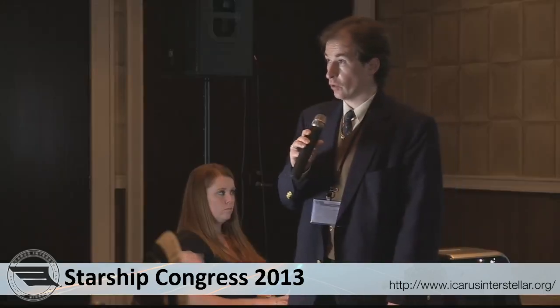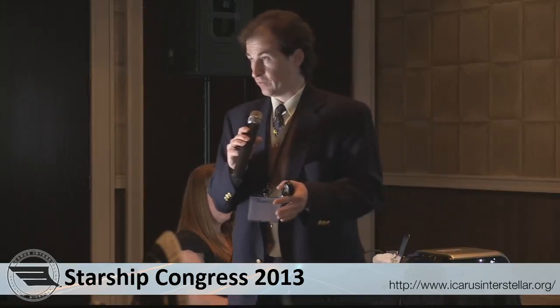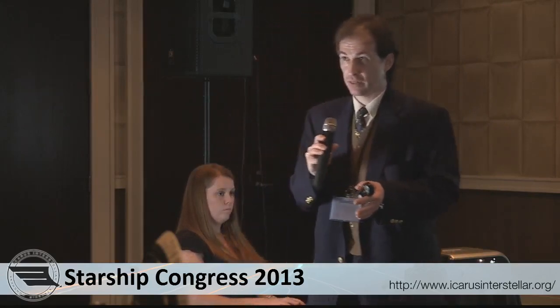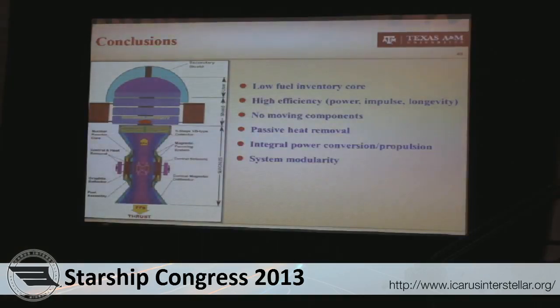It's a very low fuel inventory core. And of course, you can move to conventional fuels. Americium is an extremely rare material. There are about 4,000 metric tons available today, if you estimate that number from everything that has been made available since the beginning of the nuclear era. It's certainly a high efficiency system. It goes in limits to 75%, 80%, with 90% as the theoretical limit. There are no moving components. Radiative heat transfer takes care of heat removal in this case. You can take advantage of heat produced within the core for additional energy conversion if desired. There is certainly a possibility to integrate multiple units of this configuration to produce a larger power output.